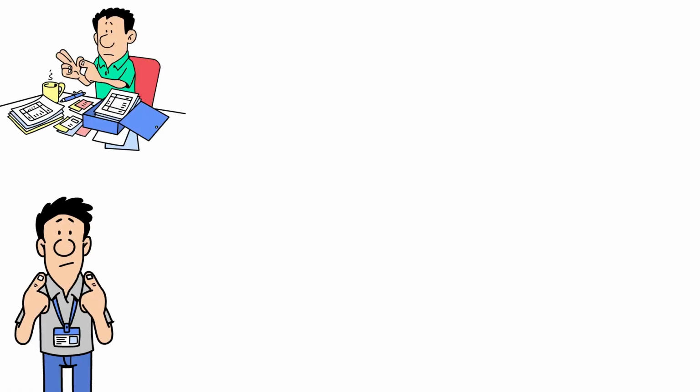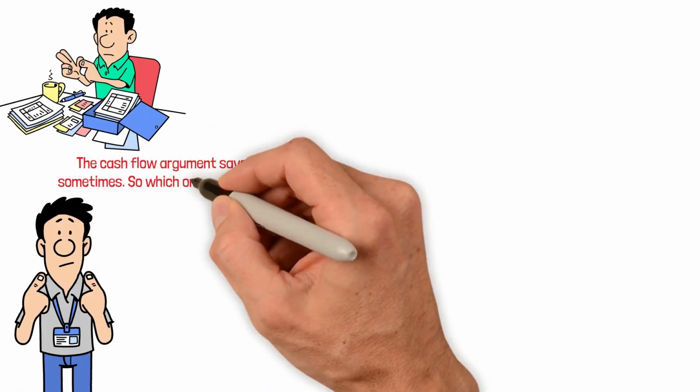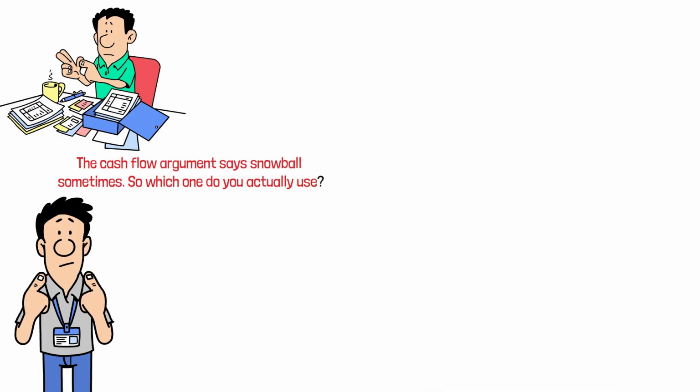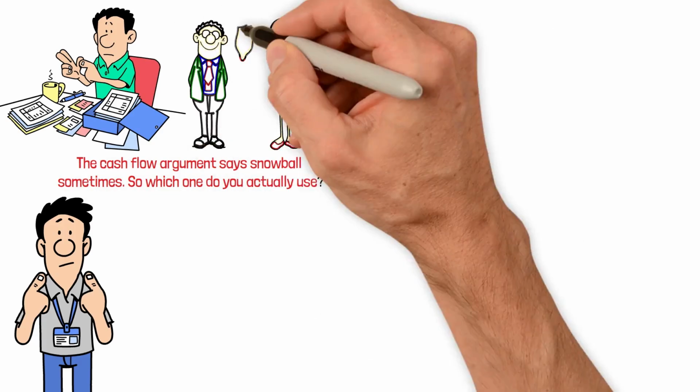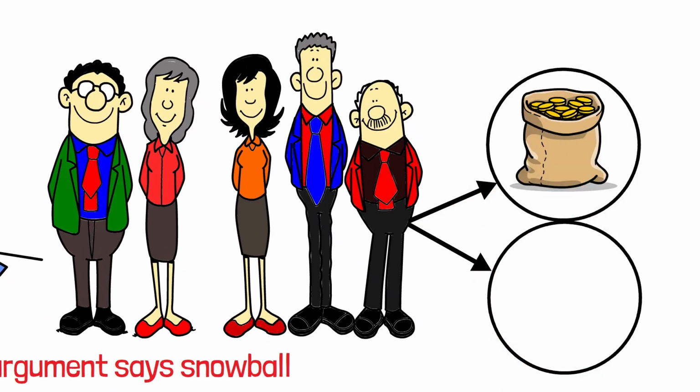The math says Avalanche. The cash flow argument says Snowball sometimes. So which one do you actually use? Here's the honest answer. For most middle-class earners on a tight budget, a hybrid wins.